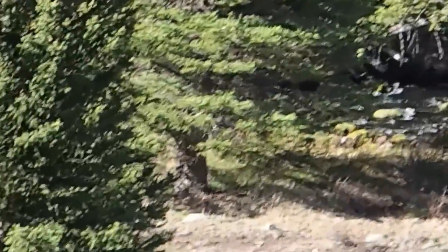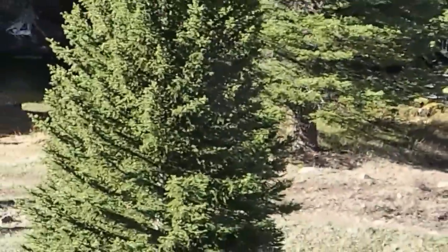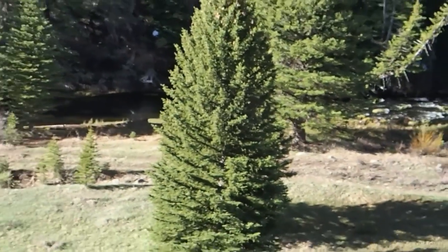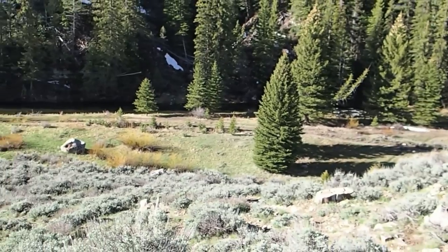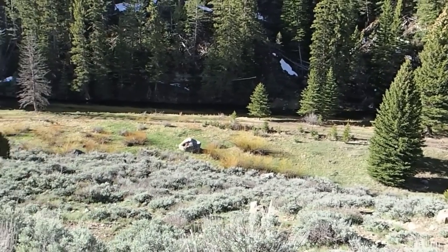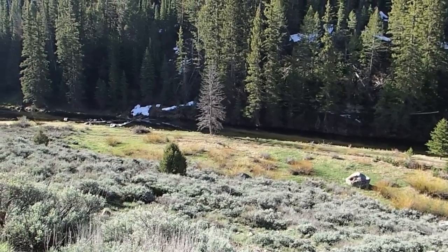Beautiful clear water. We're gonna head down and catch some fish. Just walking over here, saw some mayflies. Big long tails on these little mayflies. Something else here.